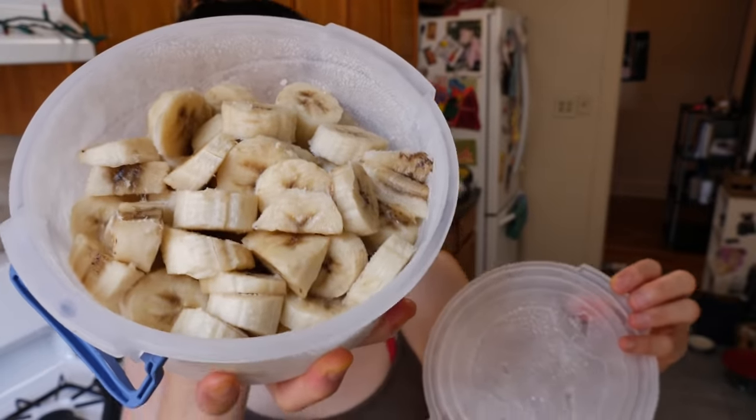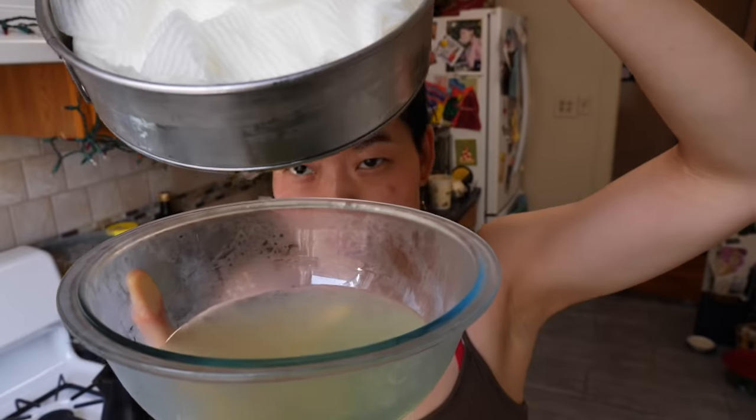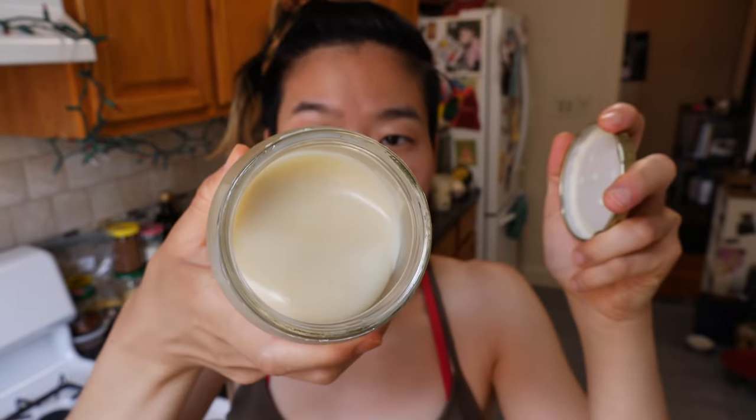Keeping it simple and keeping it cool, let's make a smoothie. We have our frozen bananas from yesterday. We also have some whey that seeped out of the yogurt overnight that we can put into the smoothie. We have a lot of mint to go through, so let's put in some of that. And condensed milk. No recipes, just do what you like.